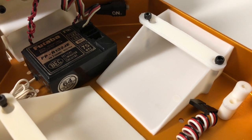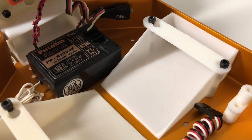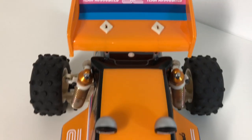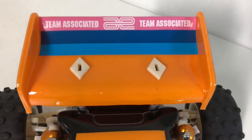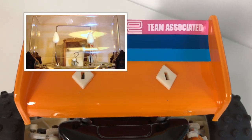Next, if you look at the battery straps on my RC10, these match the nylon that is used on the rest of the car. However, early RC10 Edinger straps were made of fiberglass. Let's make our way to the rear wing of the car. The early RC10s came with wing buttons that are shaped like diamonds, whereas later on they switched to the teardrop-shaped ones.